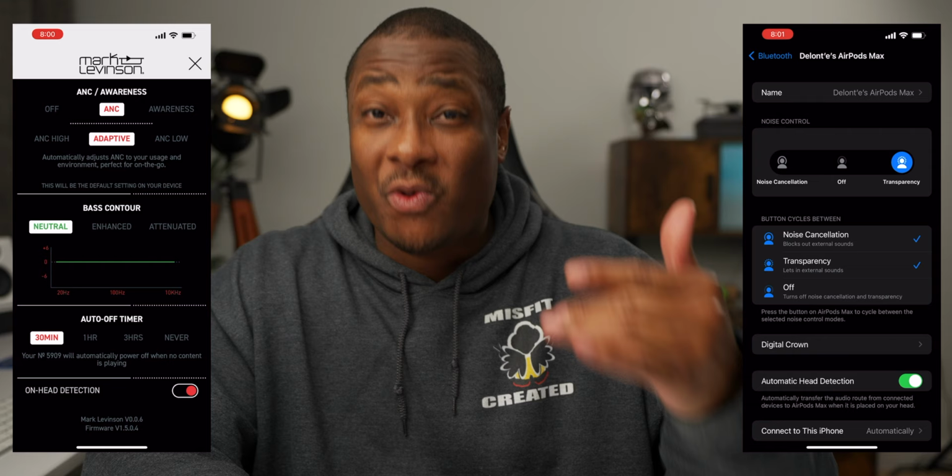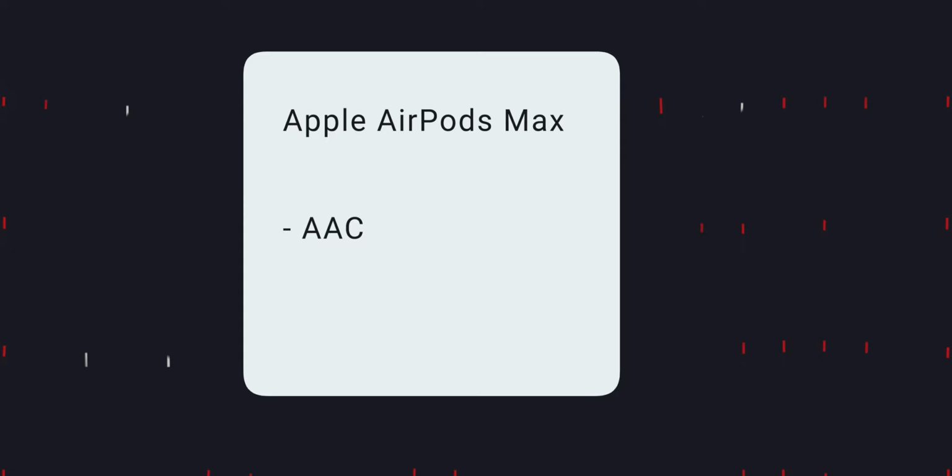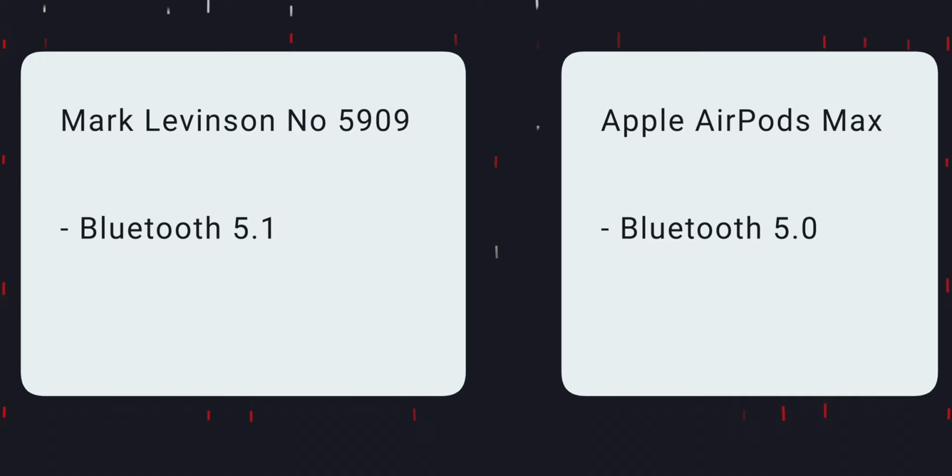The number 5909 headphones support AAC, aptX Adaptive for low latency, and LDAC, which is Sony's proprietary Bluetooth codec that supports a bit rate of 990 kilobits per second. But LDAC is not supported on iOS. AAC is supported with iOS, as in the case with the AirPods Max. Also, the number 5909 headphones are using Bluetooth 5.1, whereas Apple's AirPods Max are using Bluetooth 5.0.